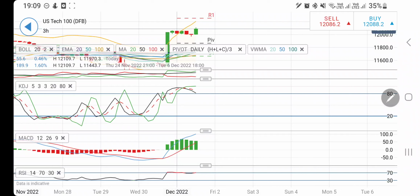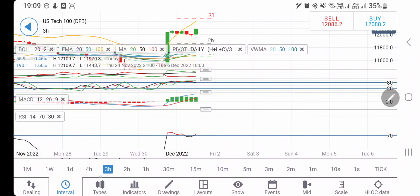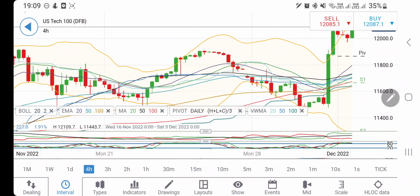On the upside, 12,120. Beyond that, you can expect 12,180, 12,240 levels, and beyond that, it is going to fly high. On the downside, 11,970 is the level below which you can go short. Directional movement, stochastic overbought, MACD divergent and bullish, RSI overbought on the 3-hour charts.